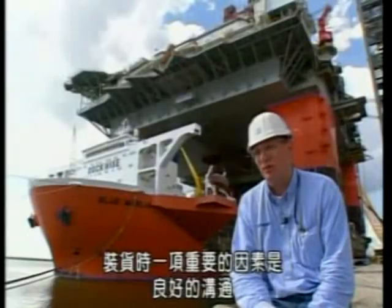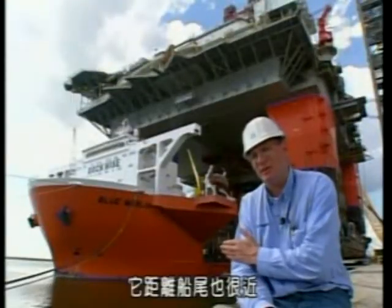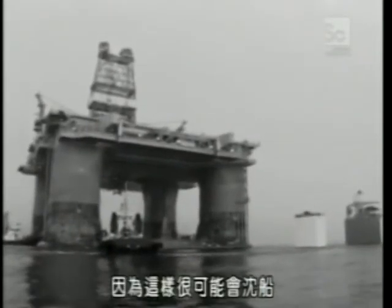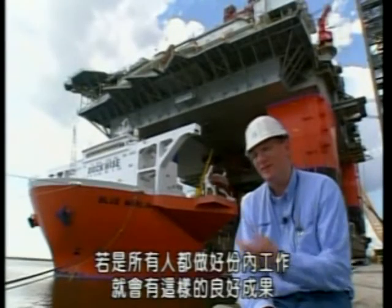One of the critical factors during a loading is you need good communication. You've seen how close the cargo is to the forward end of the ship, and at the stern it's pretty much the same thing. You don't want to run into the ship because you may sink. So you need very tight control of tugboats, of winches, of people involved. And if everybody does their part, then this is the result.